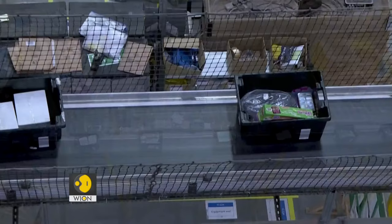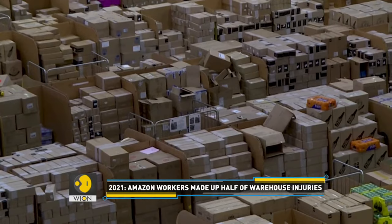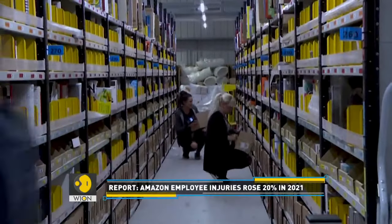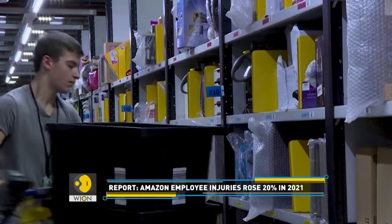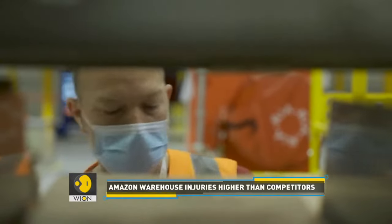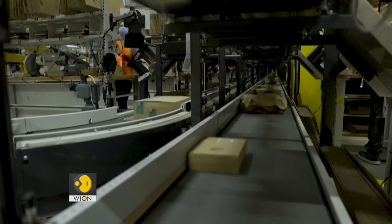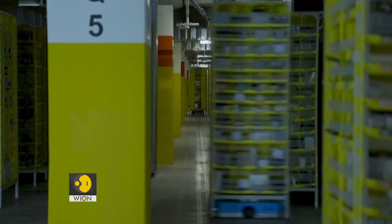The report considers serious injuries to be ones where workers either have to take time off to recover or have their workloads reduced. The report also states that Amazon workers take longer to recover from injuries than employees at other companies. According to Amazon employees, it's not the work itself that's particularly dangerous, but rather the grueling pace the company's automated systems demand.